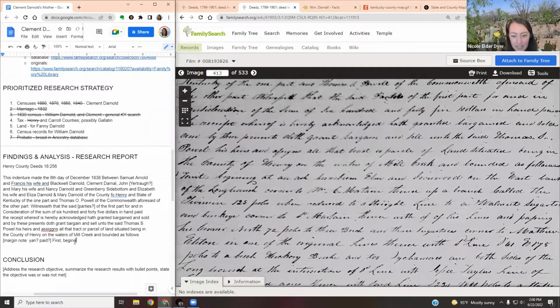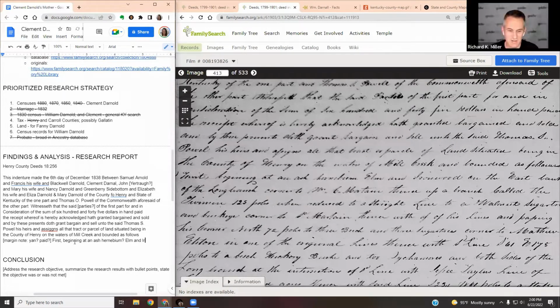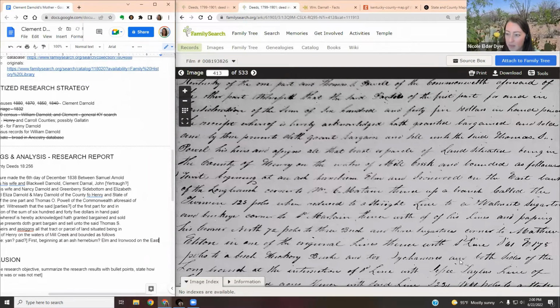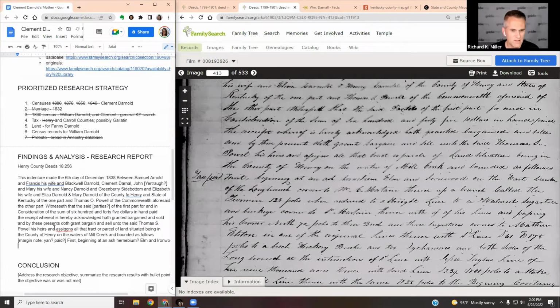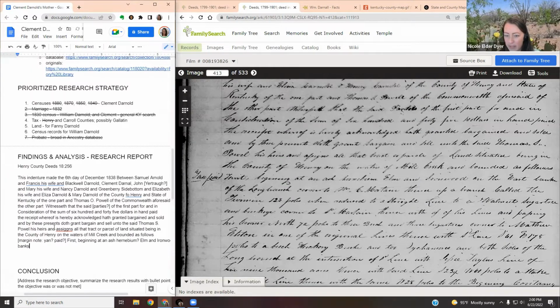Okay, first, beginning at an oak, ash, I don't know what that is, elm, and I just skip that sometimes. Yeah, that was a tough word. And ironwood on the east bank, maybe. East banks. Oops, I don't think I have my line break where it's supposed to be. It's because of my margin note. On the east banks of the Long Branch.